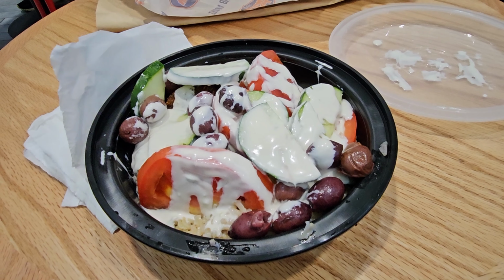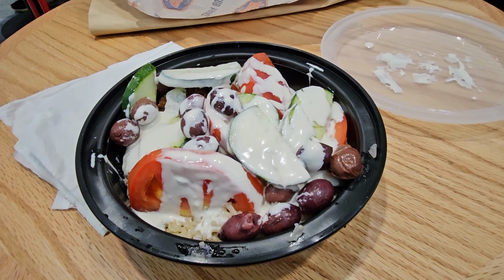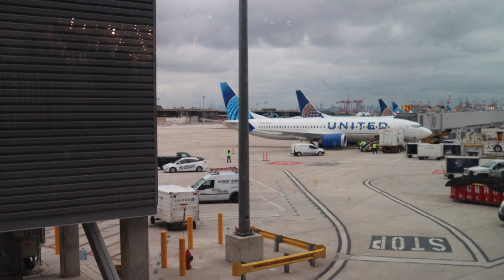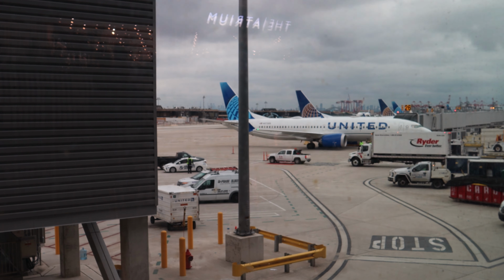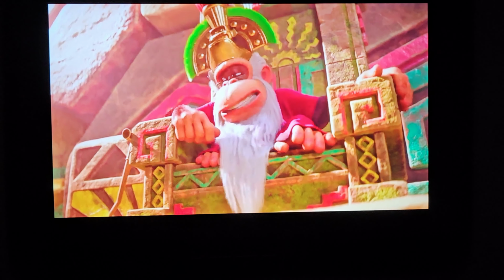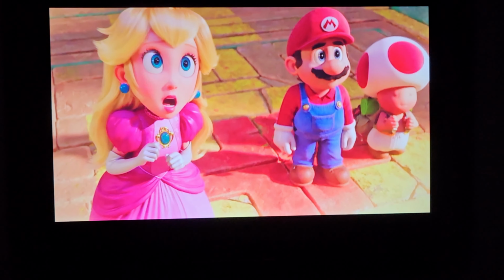But once the whole airport debacle got figured out, we grabbed some dinner at the airport and then we just waited around at our gate until it was finally time to board. Then on the plane, I watched the Super Mario Bros. Movie. No complaints there. Had a great rest of my flight. Woke up very tired the next day.